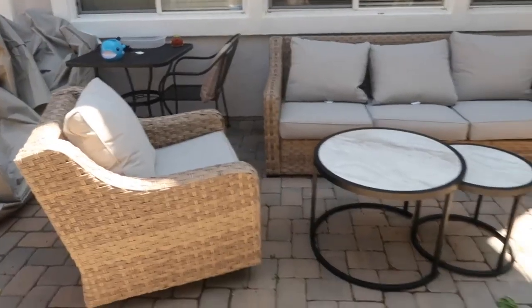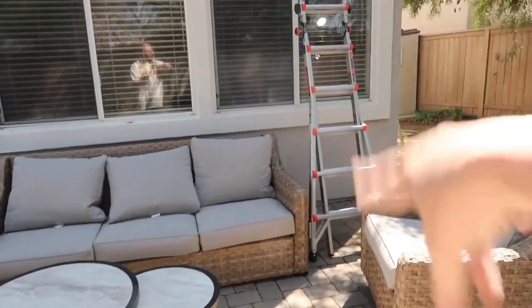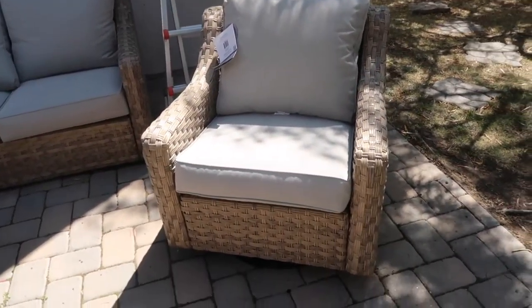I didn't have to take any pieces apart and redo them. So I'm gonna show you guys what it looks like. So here is the finished patio set. I am obsessed. Jacob's doing some projects outside with the ladder, but these ones swivel, like I said, which is so nice. The cushions are so comfortable.